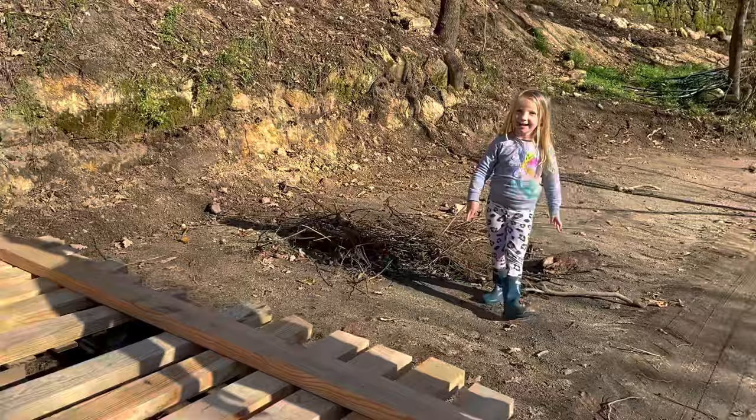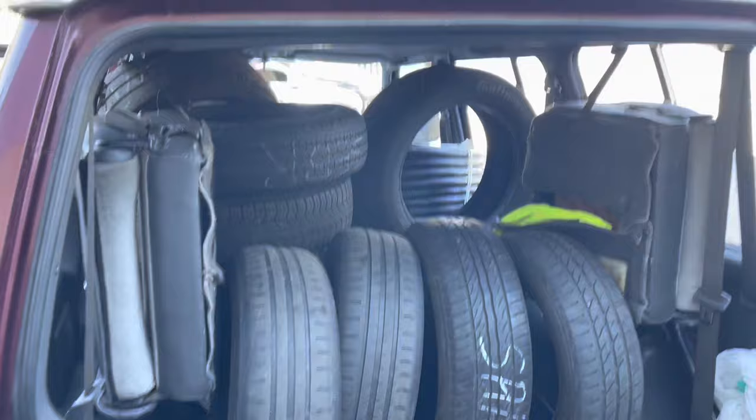Good job. So I've come down to get some tyres from the local tyre place because they give them away for free, and I think it's a great little reduce, reuse, recycle moment to use those to put the base of the barn on. So I'm just going to fill the car up with tyres, hopefully. I've got a few in the car, I'm just going to add a few more.